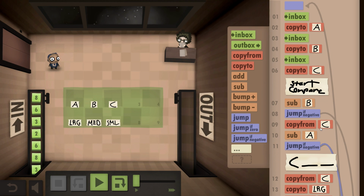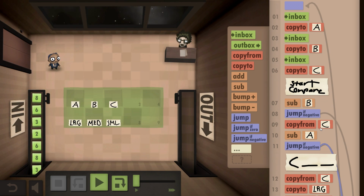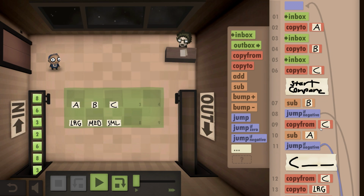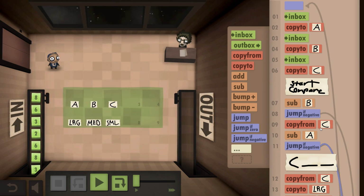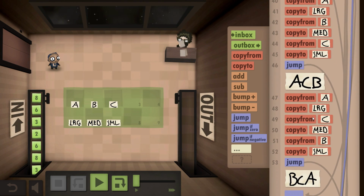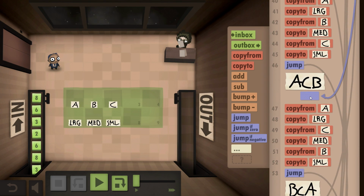Okay, so we have C minus B. And it's not jumping. It's not negative. So it's not jumping. That means C is bigger. So C is bigger than B. Then we do C minus A. And C minus A, we're jumping if negative. That means A is bigger than C. So it's A, C, B. A, C, B, right there. Oh shit. You're just going to the wrong place.